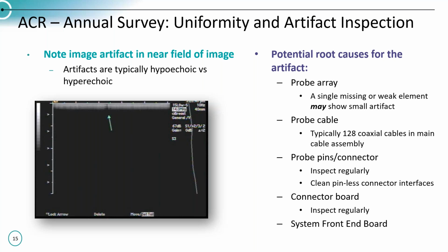It can also be the pins or the connector board. You should be inspecting those regularly, and I'll take a brief tangent here. As we go in and look at systems, I've probably performed 20 or 30,000 ultrasound preventative maintenances over the span of my career, and one of the things I did religiously is I always looked at the pins on ultrasound transducers and on the system itself. If you have a bent or broken pin on a probe and you go to plug it in, typically if it doesn't go in gently, a sonographer will force the connector into the system and make it lock on. Well, what you've done is you've taken a bent pin on a transducer, and now you've bent or broken a pin on the system itself.